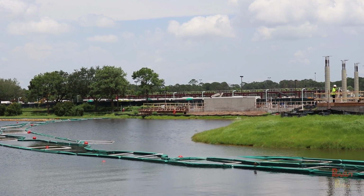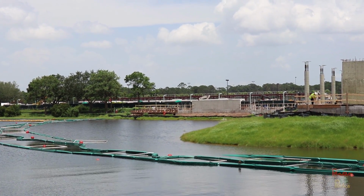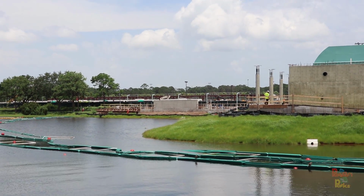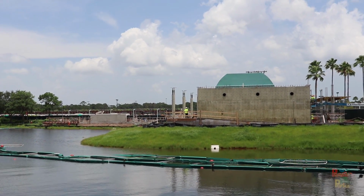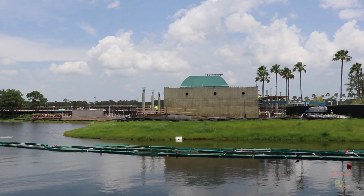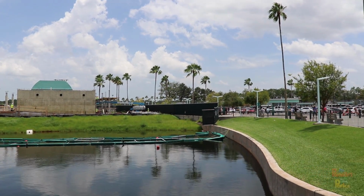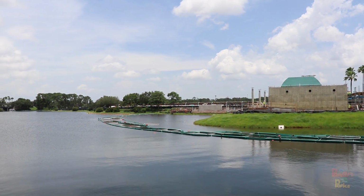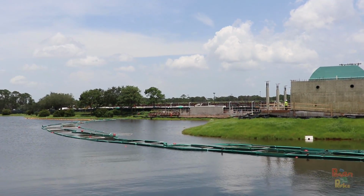Maybe something more similar to what Animal Kingdom has, sort of a longer bus area. So we'll see as it progresses along here. This is all supposed to be done by 2019. Really looking forward to it. It's going to be cool: new front entrance, new parking lot, new Skyliner, everything at Hollywood Studios.